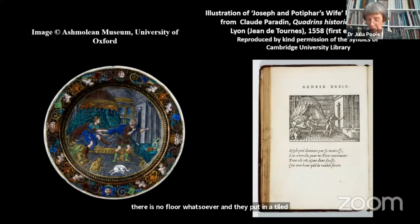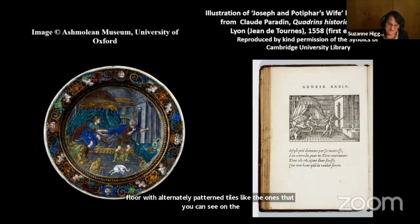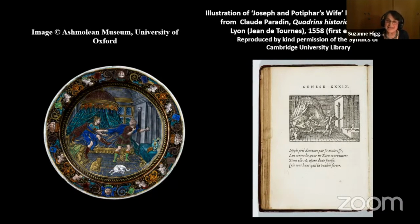So we've reached the point now where the next few slides show the scenes depicted on the Joseph plates in chronological order, starting with this one, depicting Joseph escaping the lustful attentions of his first master's wife, Potiphar's wife.